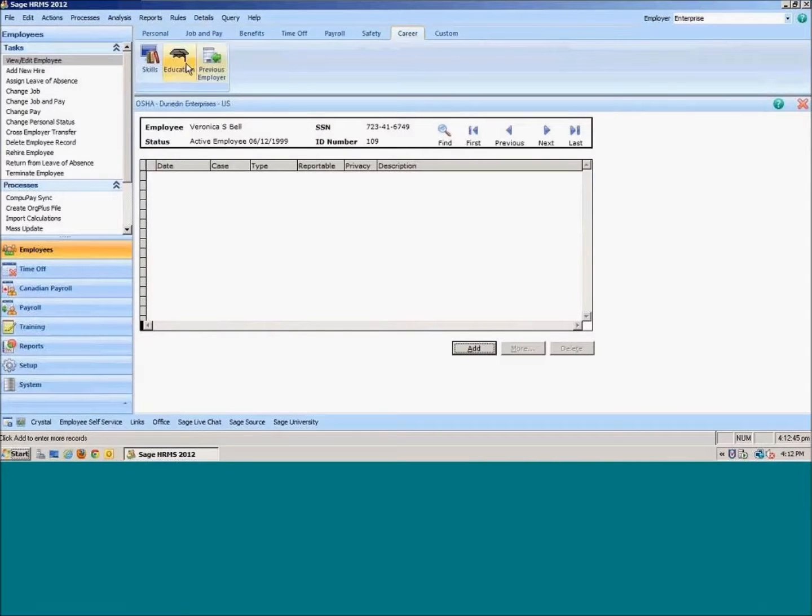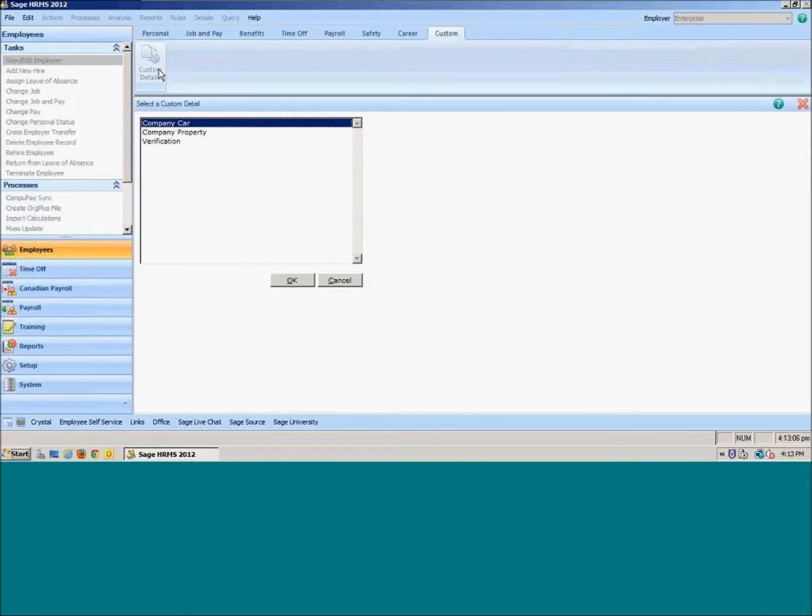From a career section, these should seem very familiar, as all of these would come directly over from the CyberRecruiter software. So, for instance, skills, your educational profile, meaning all their degrees, and all their previous employer information. And then finally, I know we mentioned custom details. It's a very important part of the software because this allows you to really customize extra information that you'd like to see or how you'd like to see it.